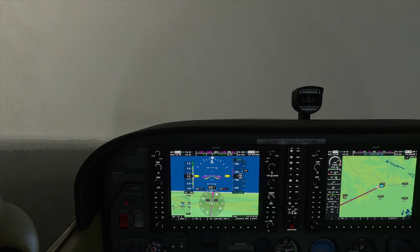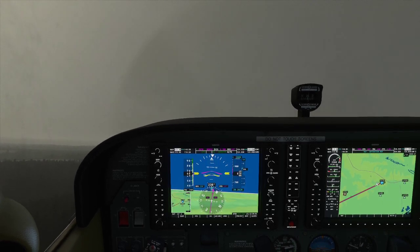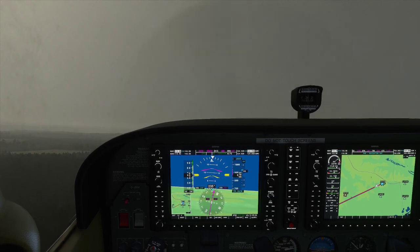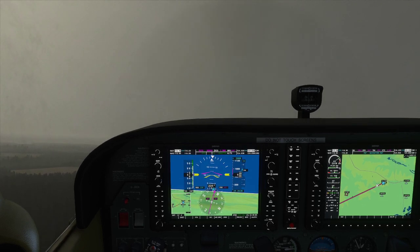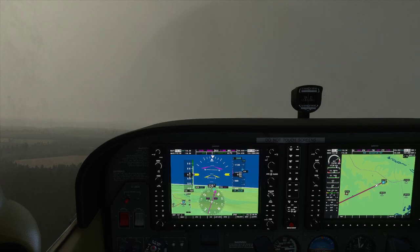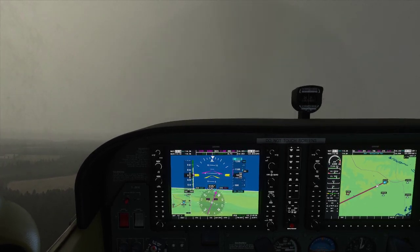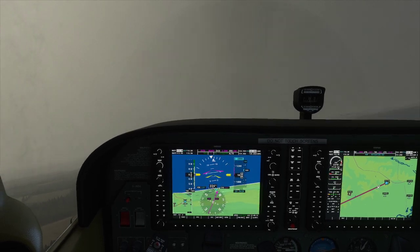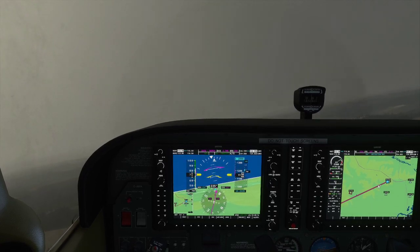So it flaps up, which will give us some airspeed back. I'm going to lower the nose slightly back down to about 7.5 degrees. So obviously the faster we get, it's actually bumping around a little bit, but as you can see the weather's horrific. So I'm going to just straighten this back up onto 240 degrees.